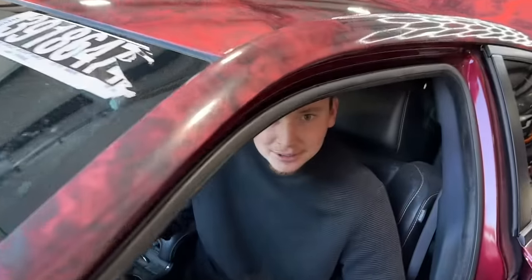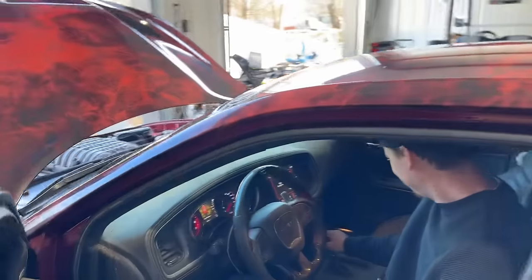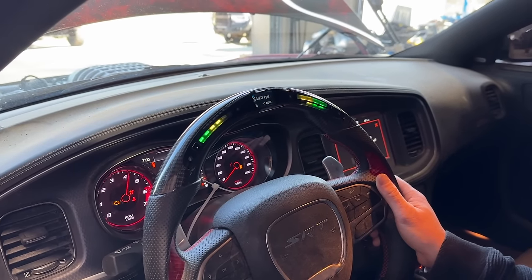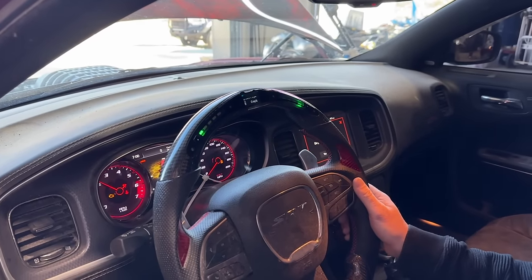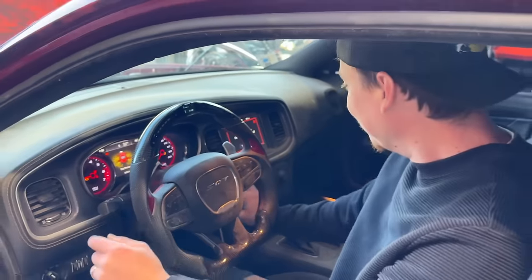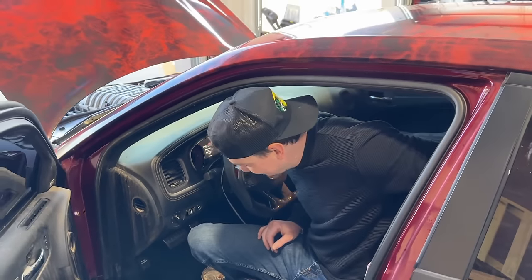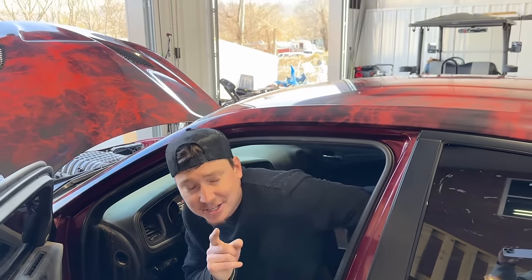Check out the steering wheel over here. Dude, it sounds so healthy. Look at this. Dude, that is sick. We got an engine light on, so maybe we need to check some fluids and stuff like that. But dude, this thing runs good. I mean, that's actually a good thing that it's stock exhaust, stock intake and everything, because that means it wasn't, you know, like destroyed.